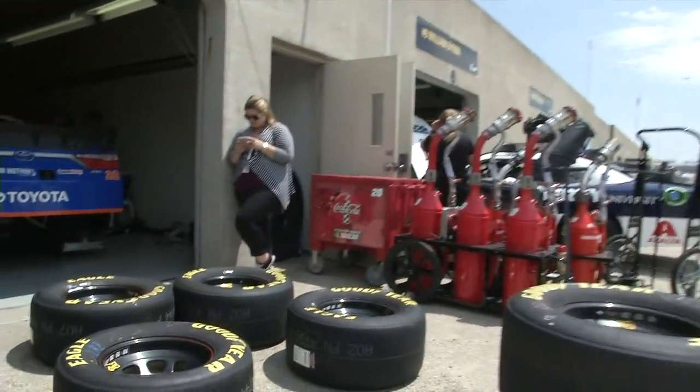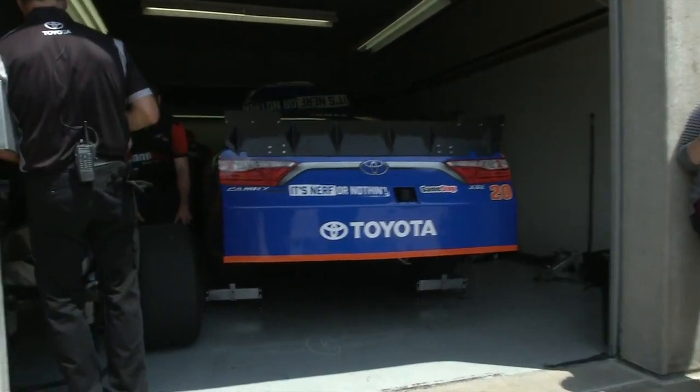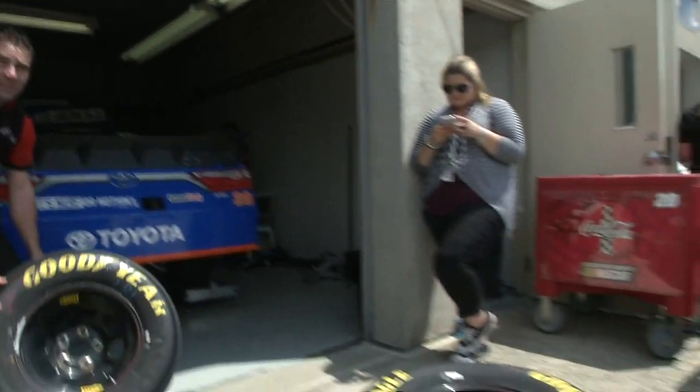Chuck Bush, you'll get that. Number 20, Erik Jones. Pulling double duty this weekend.